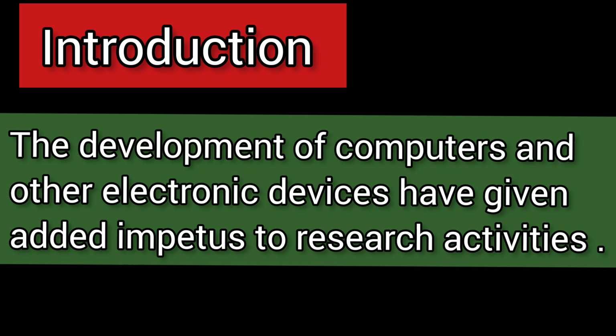Introduction. The development of computers and other electronic devices have given added impetus to research activities.